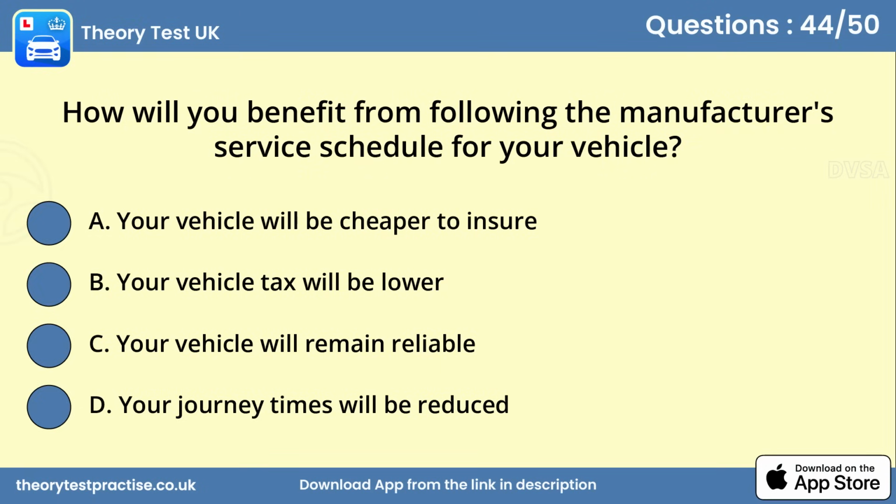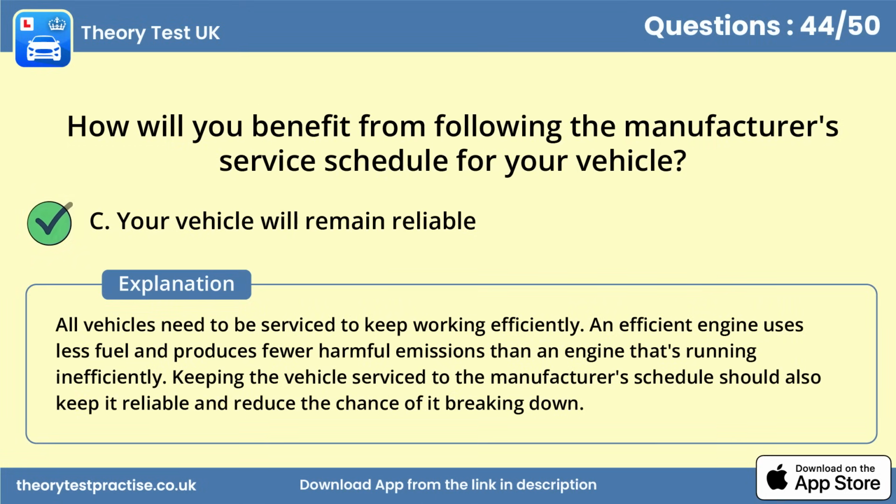Question 44. How will you benefit from following the manufacturer's service schedule for your vehicle? C. Your vehicle will remain reliable. All vehicles need to be serviced to keep working efficiently. An efficient engine uses less fuel and produces fewer harmful emissions than an engine that's running inefficiently. Keeping the vehicle serviced to the manufacturer's schedule should also keep it reliable and reduce the chance of it breaking down.